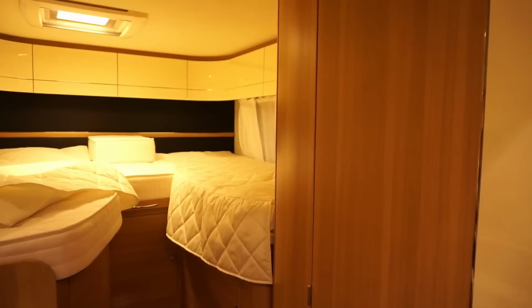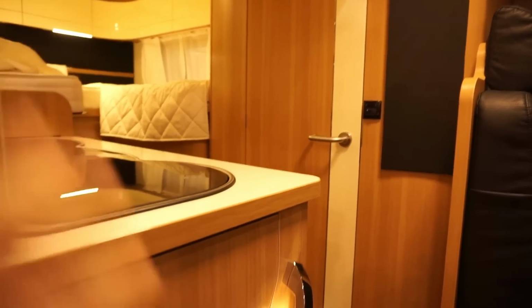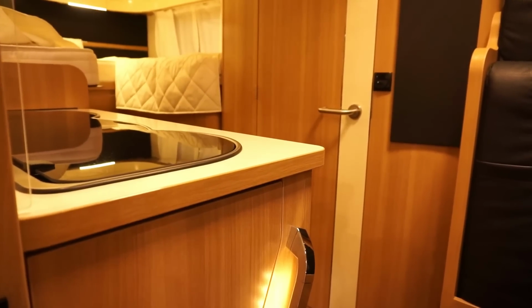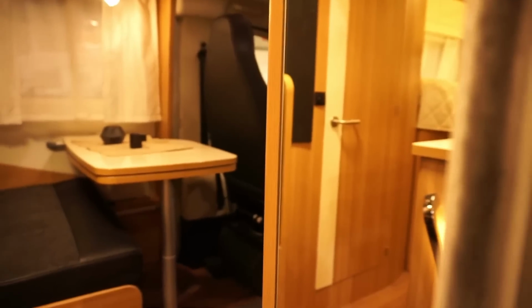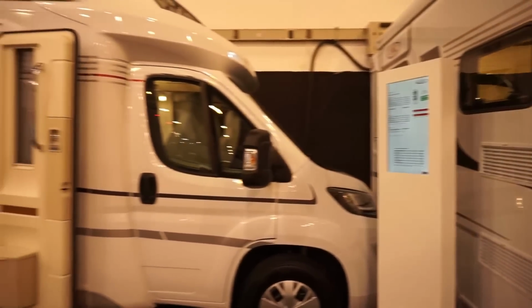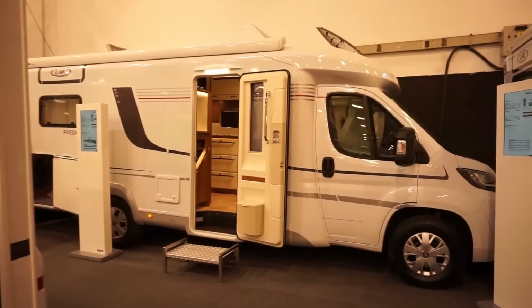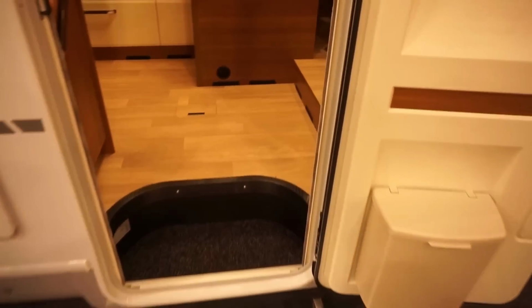So what do you think of that van? Like it or not like it? Let's have a look at what else we've got on the stand. Oh, there's a bit there that will come out. There you go. Comes out. Oh, you've got a mirror here as well. What I'll do is give you a quick walk around some of these other vehicles, and I'll see if I can do them in more detail at a later time. You can see the differences.